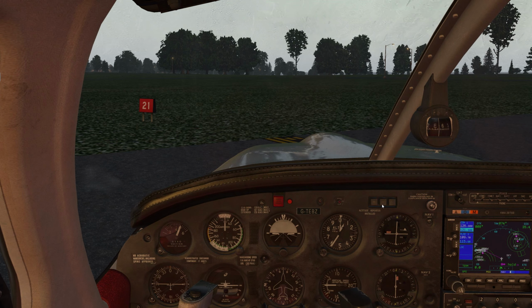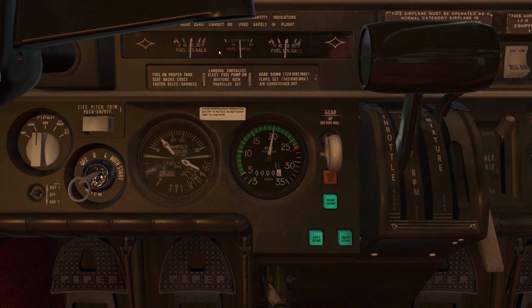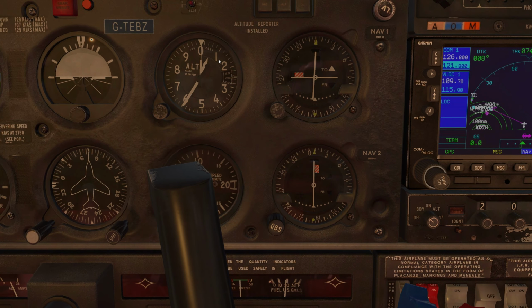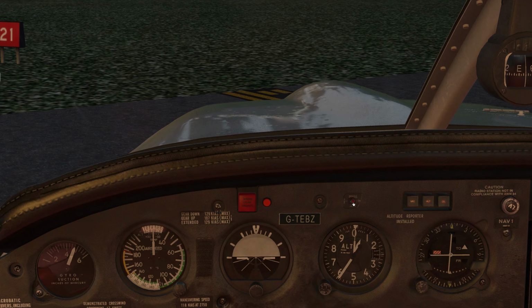Wait, those lights are off, but is there a thing down here? I thought there was a thing down here for that. I guess not. I'm thinking of something else. Okay. Press to test annunciator lights. Is it this one? Yep. Lights came on.